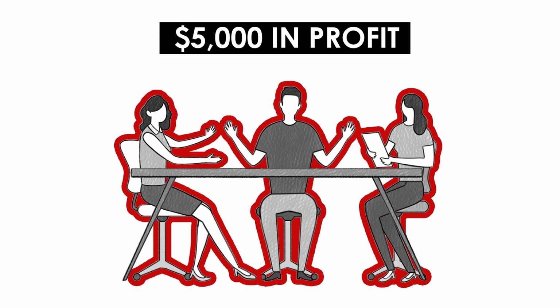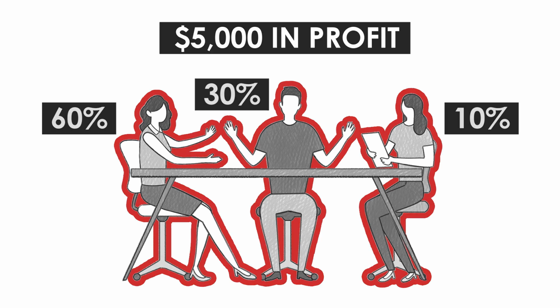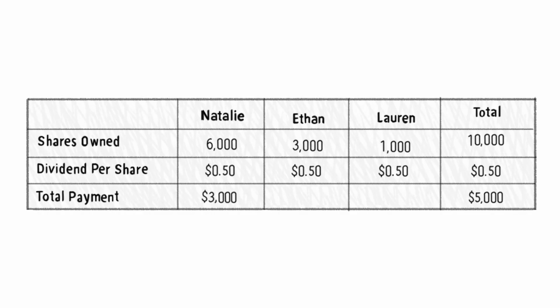Since each of the owners own a different percentage of the company's equity, in order to find out how much of that $5,000 should go to each of them, we need to divide the total dividend payment by the total number of shares. This means that Natalie would receive a $3,000 payment, Ethan would receive a $1,500 payment, and Lauren would receive a $500 payment.